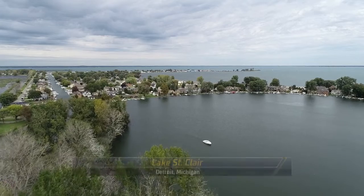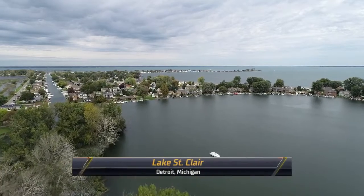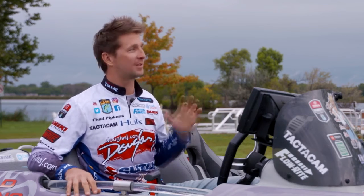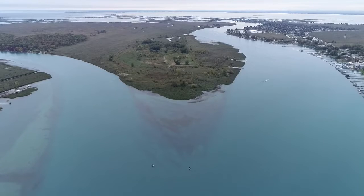We're here at Lake St. Clair, my home lake, Bassmaster Magazine, one of the top 100 in the country, actually number 8. And when it's right, I tell you, it's number 1 in my books. I mean, this is a special place to me. This lake is absolutely phenomenal.